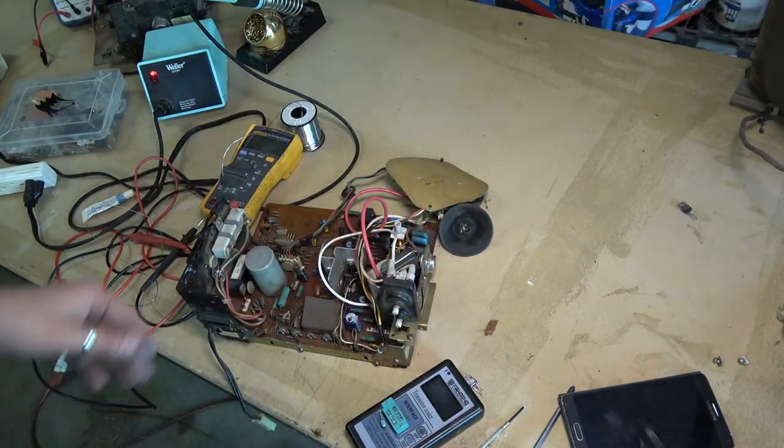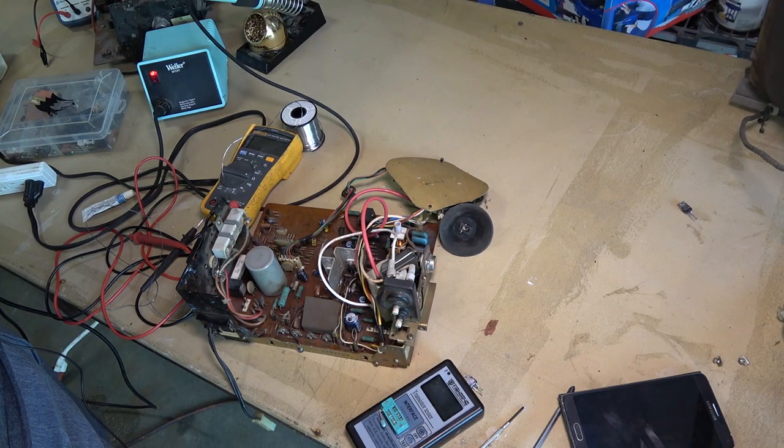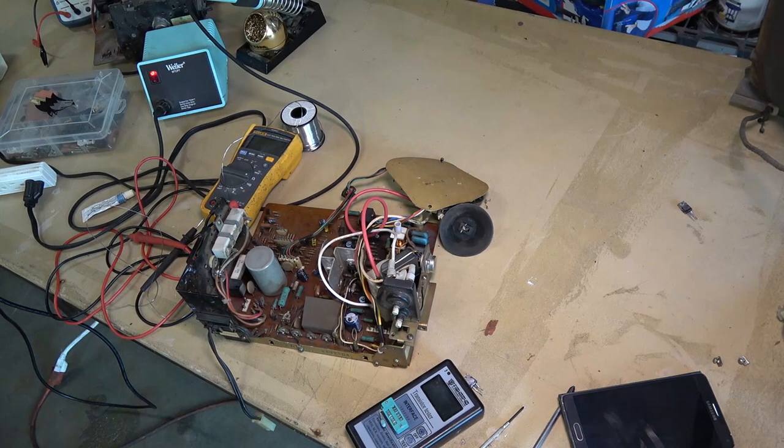So the old parts, the ones I pulled off this other chassis, had low HFE. They were below 100, both of them. And so are the ones I pulled off. So I don't know. Maybe these new parts are just too out of spec. I really don't know. Well, I guess we should try it. What do you guys think?